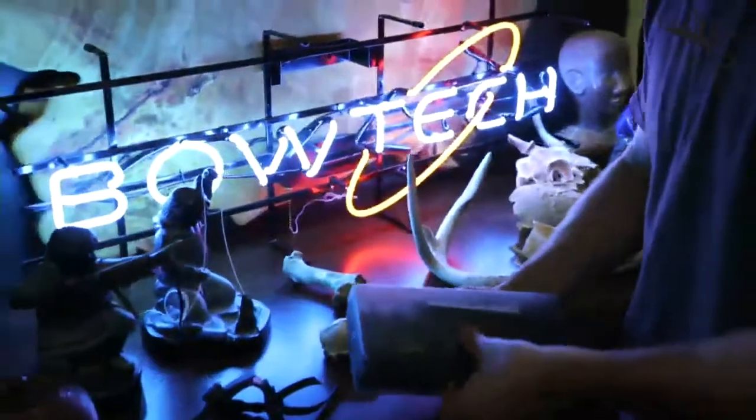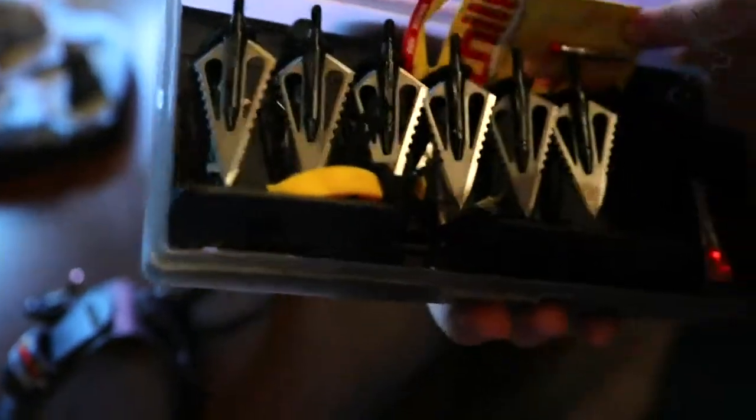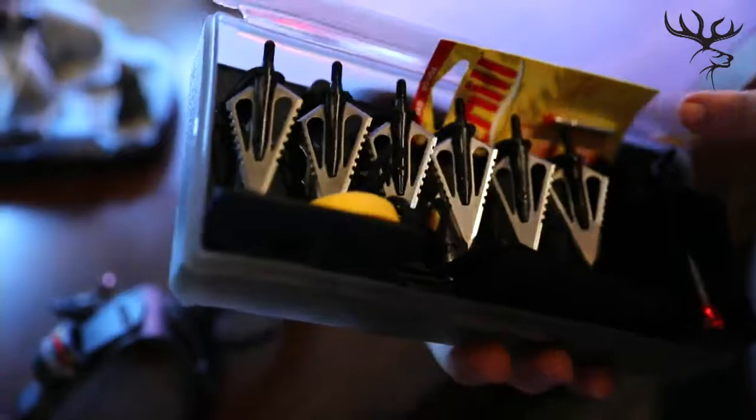Now, last season we found these Magnus broadheads, and I mean, dude, just check those out. Look at them. They're bad. They're dirty. Look at those. So those are getting the job done.